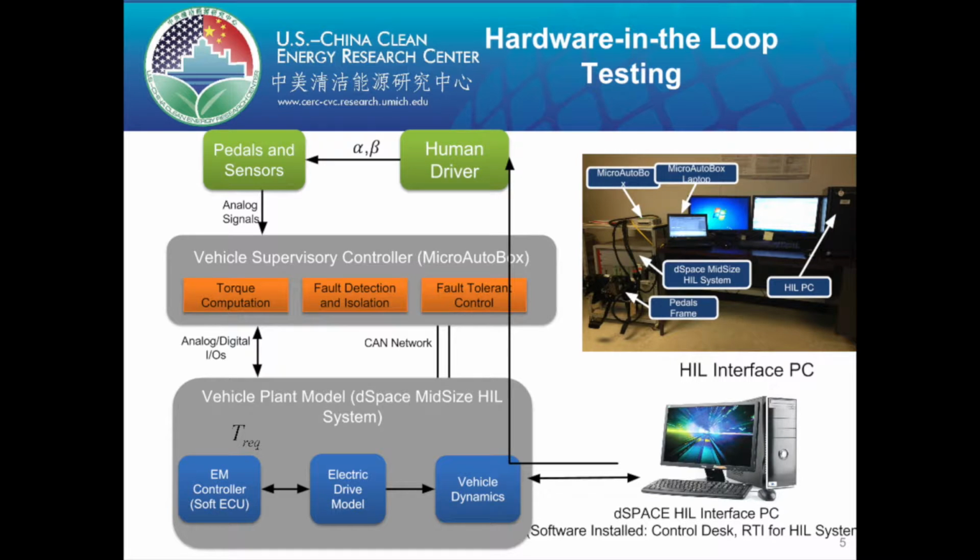One of the key elements in our demonstration program is the use of hardware-in-the-loop testing methods that allow the control designer to anticipate how the control and diagnostic algorithms will interact with the vehicle, eventually leading to the development of real-time computer control code.